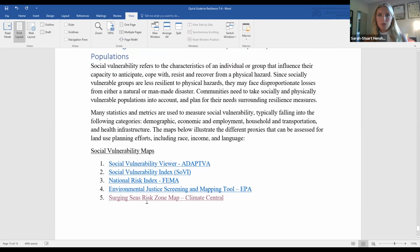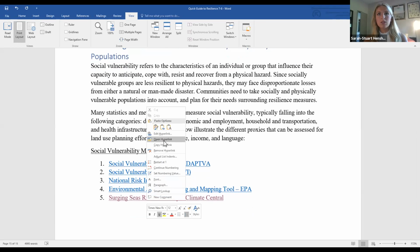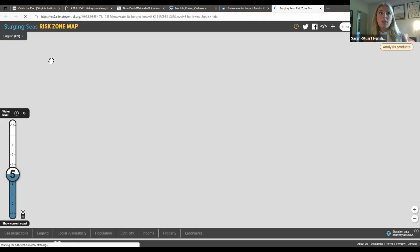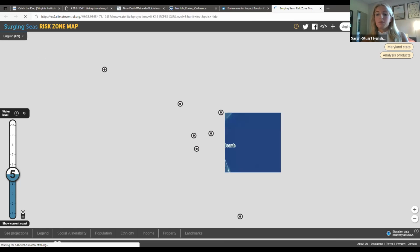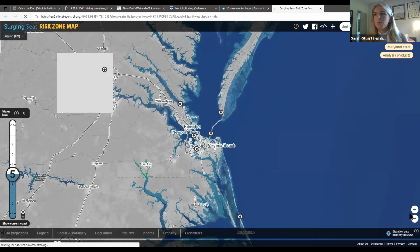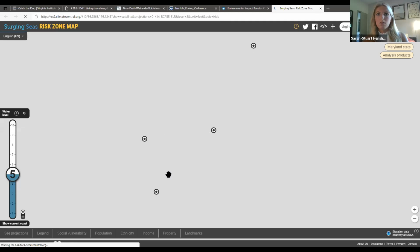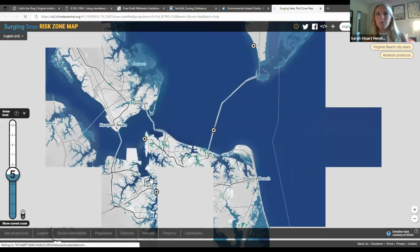So I'm going to pull up this last one here just to give an example. But this is the Surging Seas Risk Zone map. And so how this works is you just type in an area that you're looking at. I'm going to type in Virginia Beach. I'm going to zoom in a little bit just so we can see it a little better. And then you can see on the bottom here, there we go.